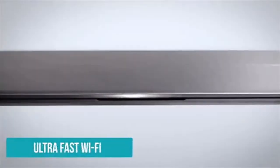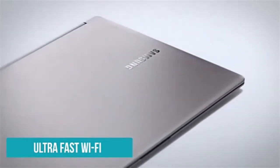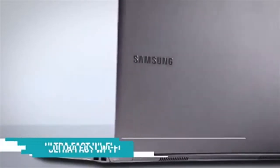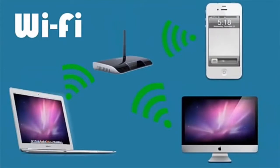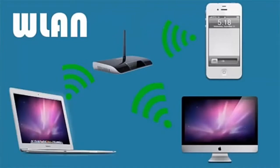Number 10. Samsung Electronics has developed a new way of transmitting Wi-Fi data, 5 times faster than was previously possible. The new technology is expected to be available in consumer devices as early as 2015. If you've been to a cafe or other public place recently and been frustrated at the slow speed of Wi-Fi, a new breakthrough by Samsung may soon change that.